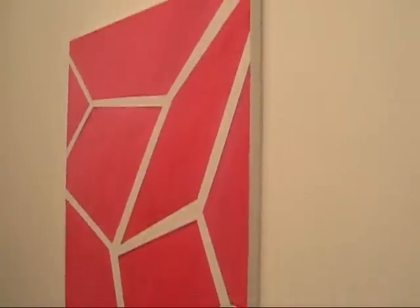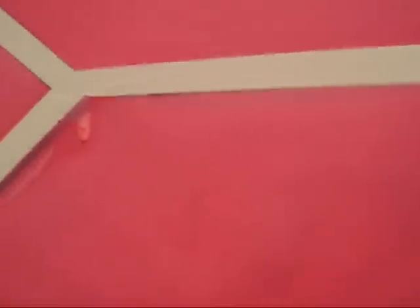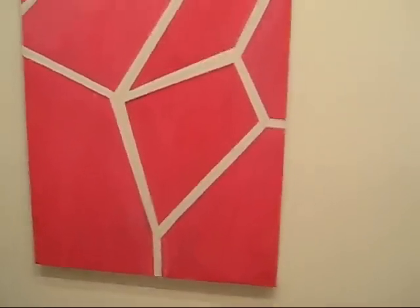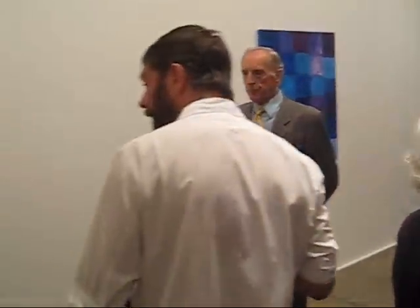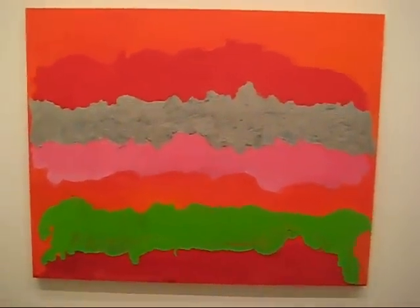It's a pleasure. Spider's Stratagem, 1995. You've got a little shadow strip along the white lines here. Despite the apparent simplicity, these are very, very slow and conscientiously constructed. Stephen Westfall. This is Storm, 2005.